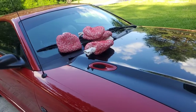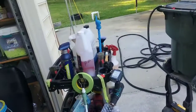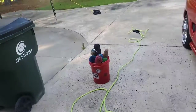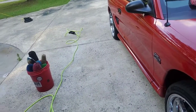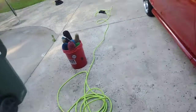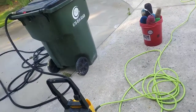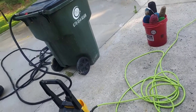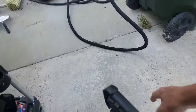Who knows? But boy, I got all this stuff lined up to do my wheels and tires, except for my little rolling seat. Haven't put my chalk blocks under the wheels and tires yet. Haven't plugged this in yet, Jason. My power washer, but I'll plug that in here shortly. Jason, I wanted to show you a new little gadget I got.